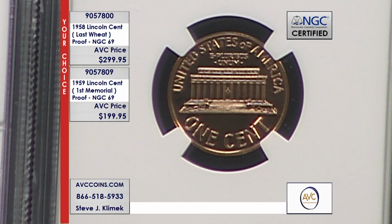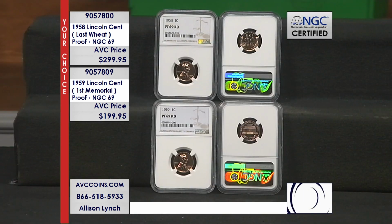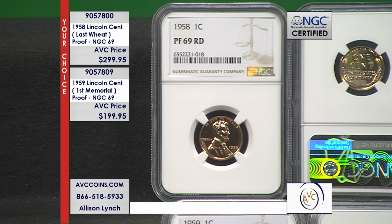In 1958, they would strike just 875,652 total proof sets, which was the only way to get your hands on this proof wheat cent. That is a very small number. Sub 1 million for a proof cent is very rare. But when you look for near perfect proof 69, that's when they become almost impossible to find.